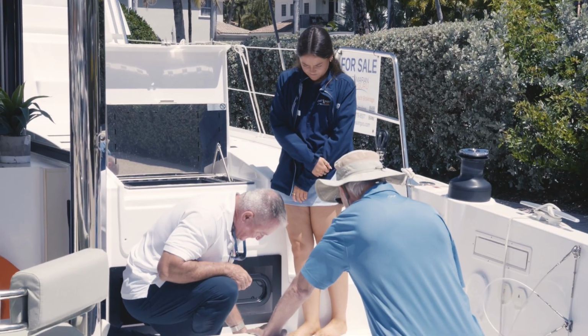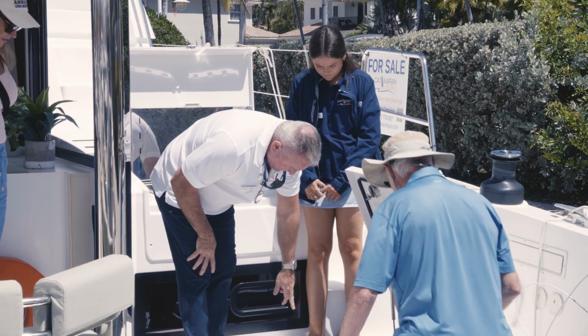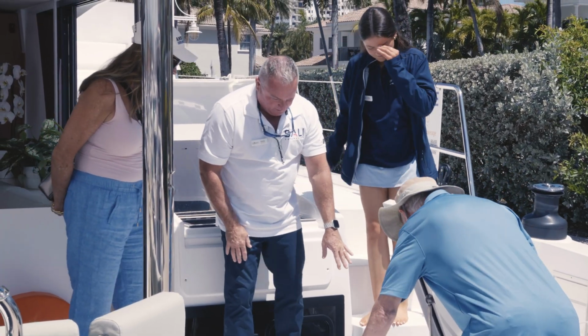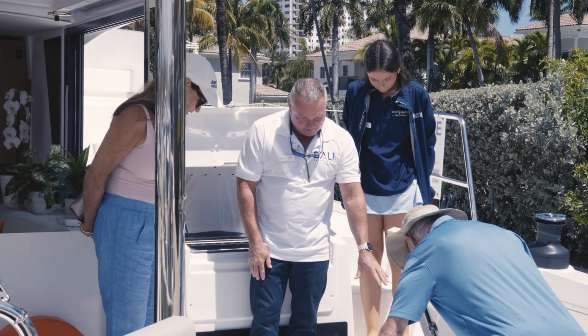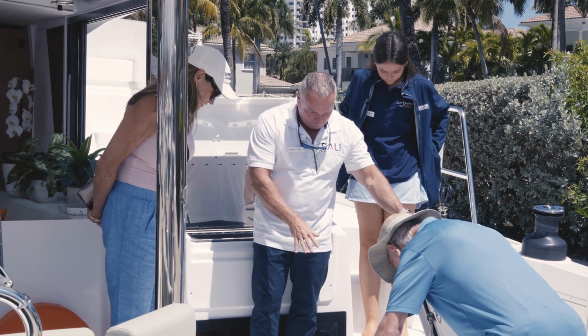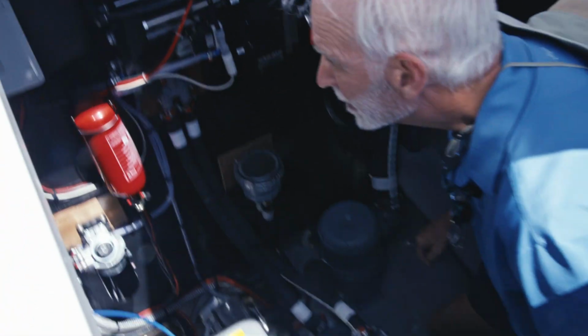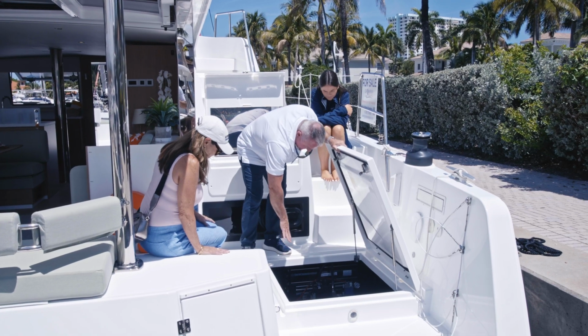This boat, it's got the water maker system down here. It's got a fire suppression system. And if you've been on other catamarans, a lot of times it's a tiny claustrophobic space. You can step down, you're allowed to step on top of the engine there, get into the engine room. You can stand upright. It's very comfortable. That is a good bit of room.